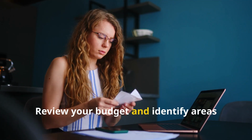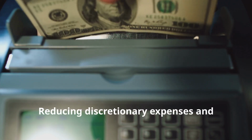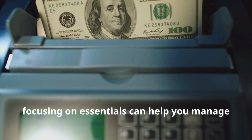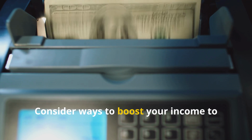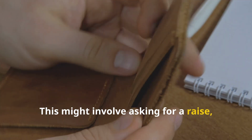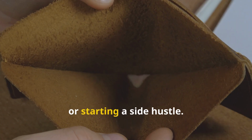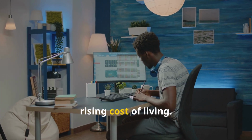Review your budget and identify areas where you can cut back. Reducing discretionary expenses and focusing on essentials can help you manage your finances more effectively. Consider ways to boost your income to keep up with inflation. This might involve asking for a raise, seeking a higher-paying job, or starting a side hustle. Additional income can help offset the rising cost of living.